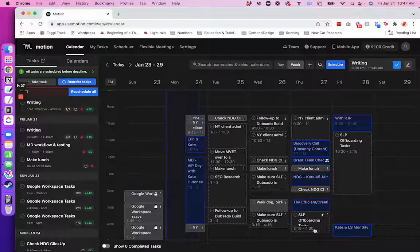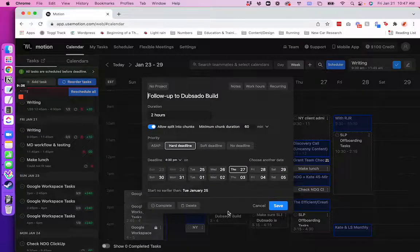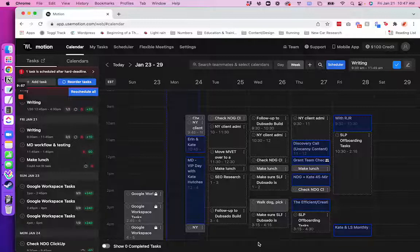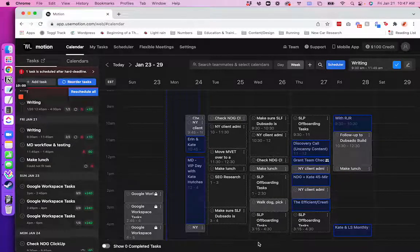So let's say, for instance, I decide, well, actually, I would really rather that whole thing just get done in a chunk. And I don't really want to split this into 2 chunks. I just want to sit down and do all of my follow-up work and be done with it. So if I wanted to do that, I could come in here and I could remove that option. So now I have to do it in a 2-hour chunk, and save. And then you can see how it's going to recalculate everything and then reschedule all of my tasks.